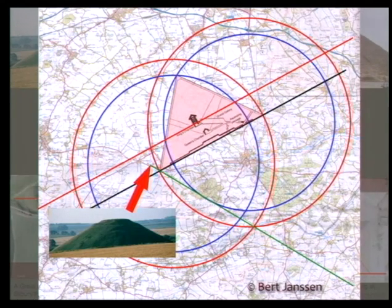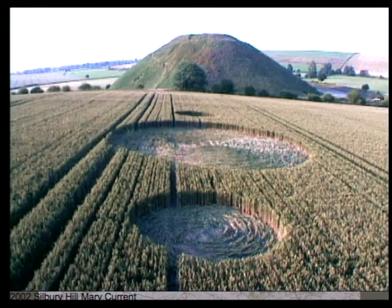Here's the Mary Line formations on Mary Line going through Silbury Hill. Go and have a look at Bert Jansen's work. For me, he's the most exciting geometer, with highly intelligent leaps of imagination into seeing how squaring the circle is represented in all sorts of different ways in crop circles.